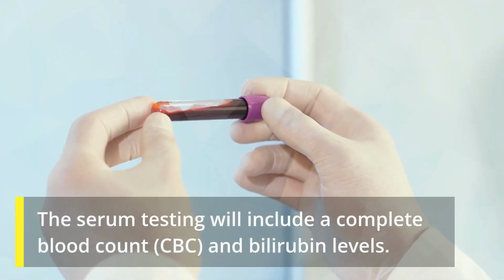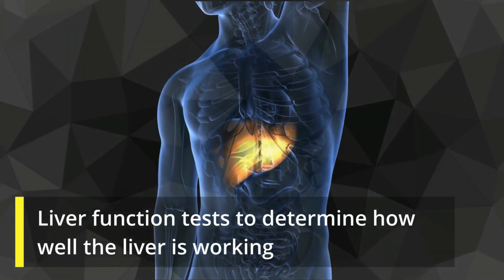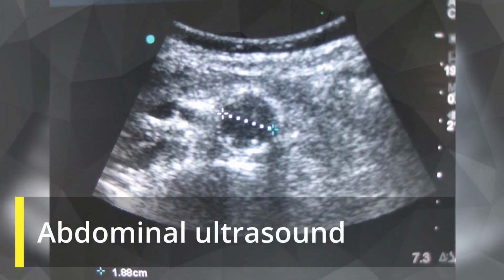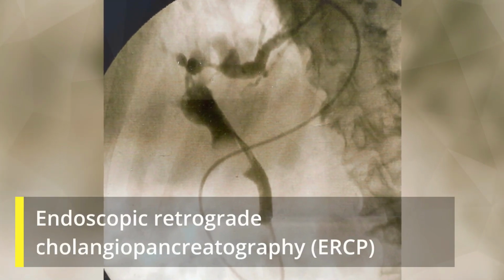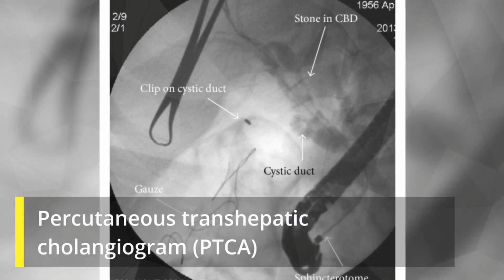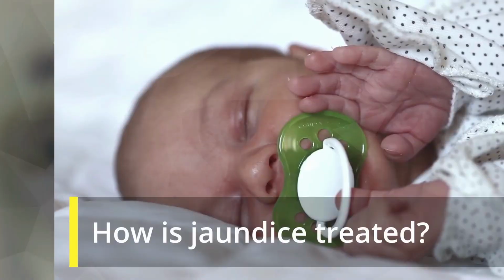The serum testing will include a complete blood count, CBC, and bilirubin levels. Other tests may include a hepatitis virus panel to look for infection of the liver, liver function tests to determine how well the liver is working, complete blood count to check for low blood count or anemia, abdominal ultrasound, abdominal CT scan, magnetic resonance cholangiopancreatography, MRCP, endoscopic retrograde cholangiopancreatography, ERCP, percutaneous transhepatic cholangiogram, PTCA, liver biopsy, cholesterol level, and prothrombin.